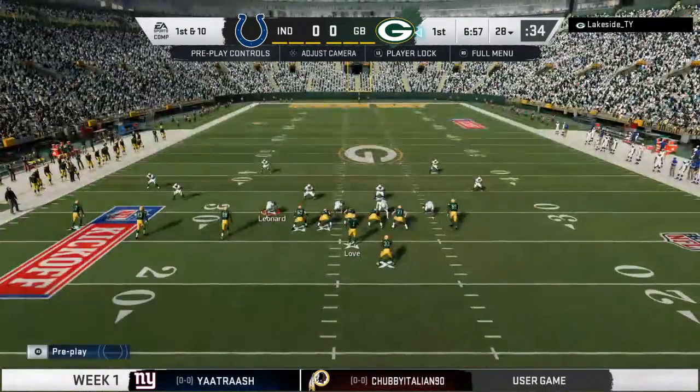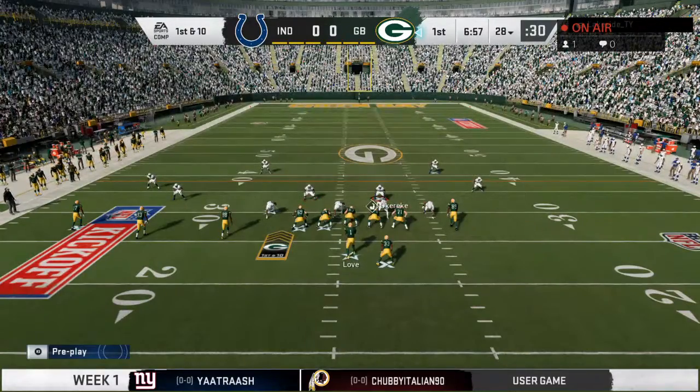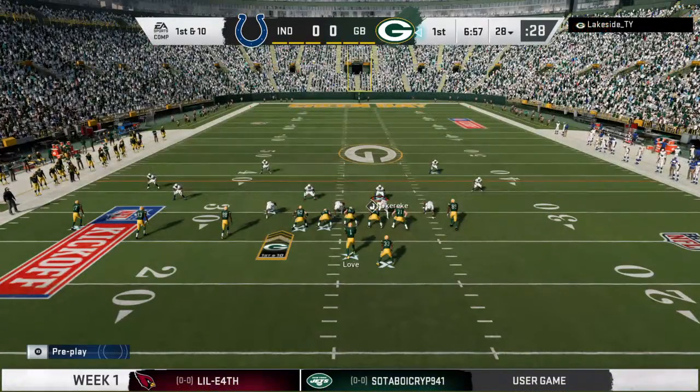Set, hut. 15 running, 15 running, 59. Let's go. Check 9, check out.